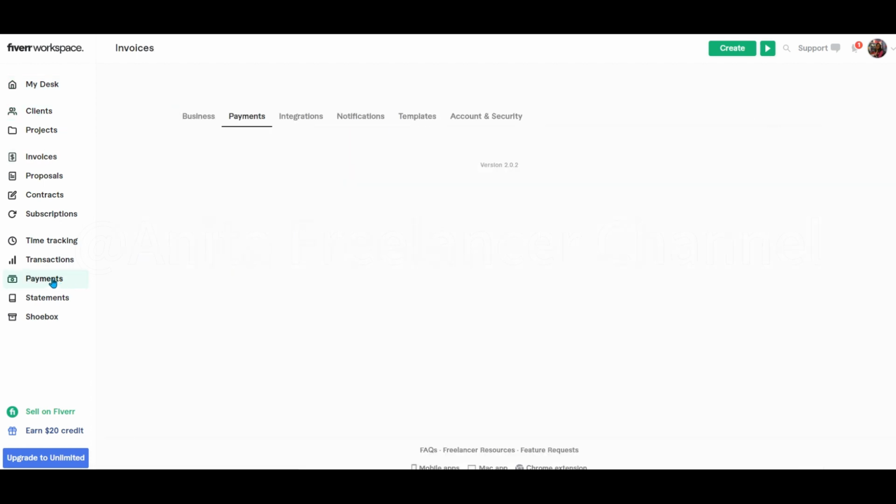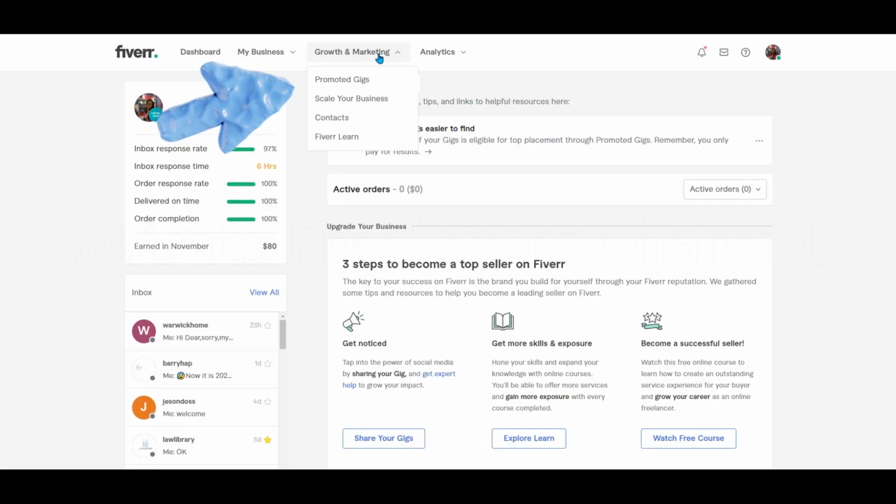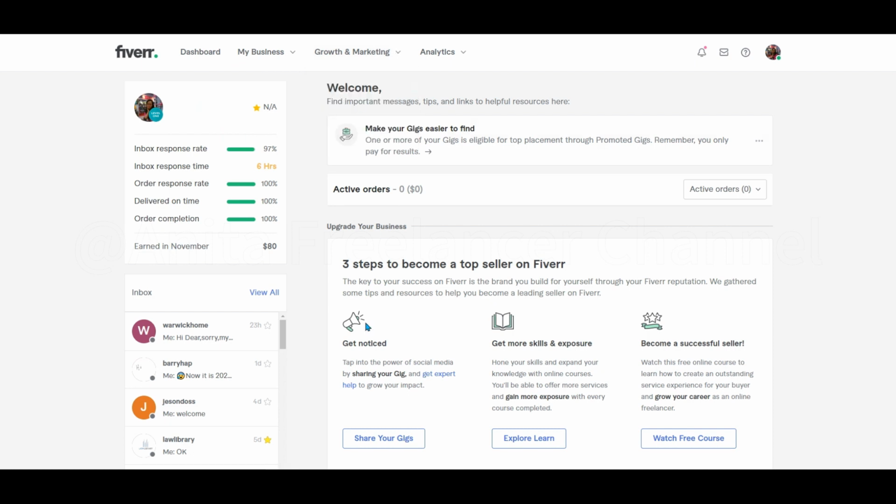Now it is adding Stripe, a company which can receive large amounts of payment. I think Fiverr's services are becoming more and more efficient and comprehensive. The second change is the addition of the promoted gigs feature, where Fiverr provides paid promotion services to high quality sellers, making your gig ranking higher.